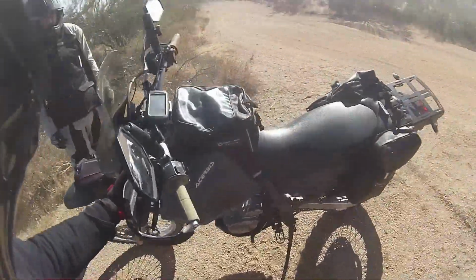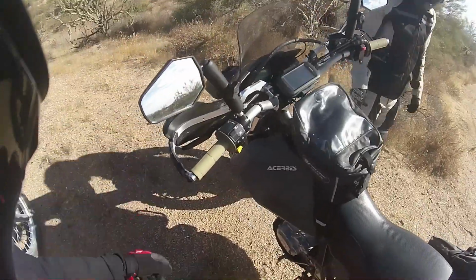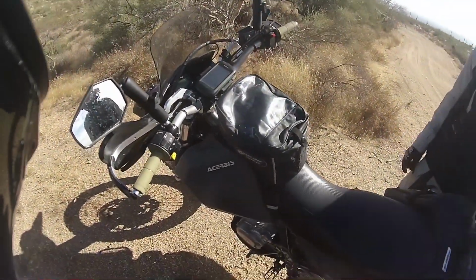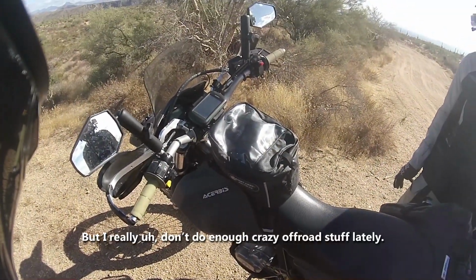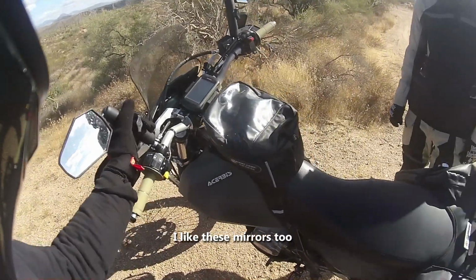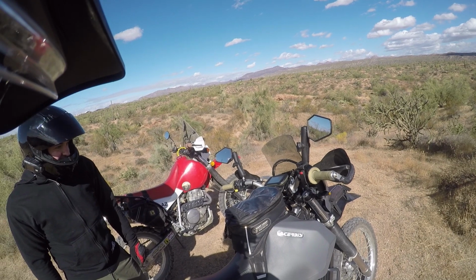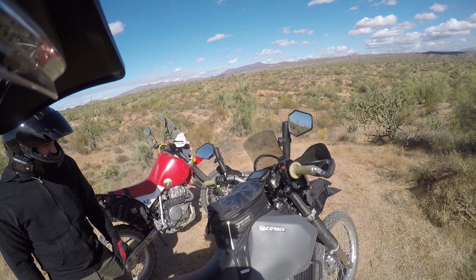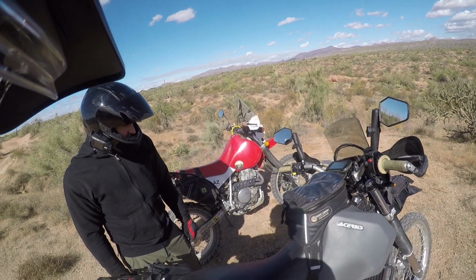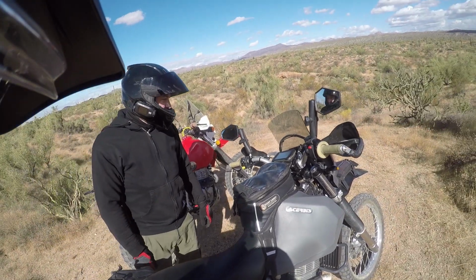Yeah, I need to get some Barkbuster guards for my handlebars. I've broken levers on these. But I don't really do enough crazy off-road stuff lately. I like these mirrors too. Yeah, the Double Takes, those were on there when I got it. They're good so far. I dumped it a number of times and they just move out of the way. They don't break, so that's always a plus.